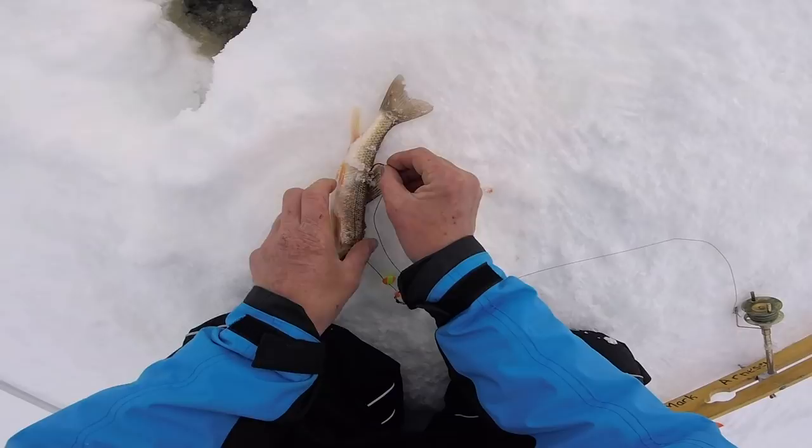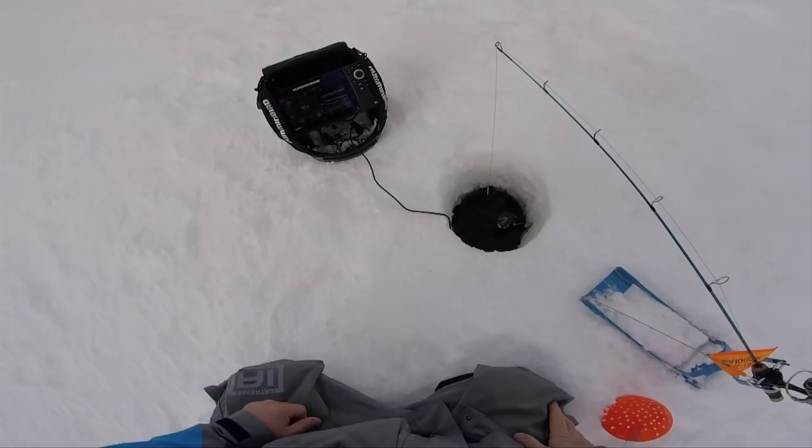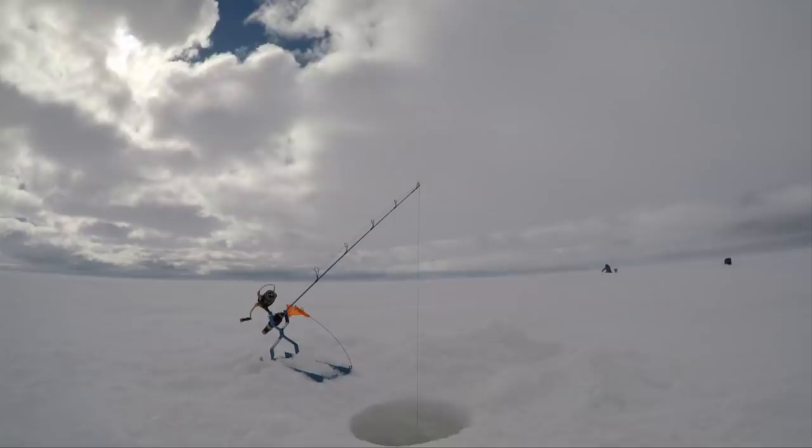One thing nice about fishing out here, if we don't catch any pike, all we gotta do is move another 300 yards and we're out in the walleye country, catching walleye. So we got our setup. We got a few extra holes. We can always move a little bit, but like you say, if the pike don't cooperate, we'll go up and catch some walleyes. It's just a waiting game now.